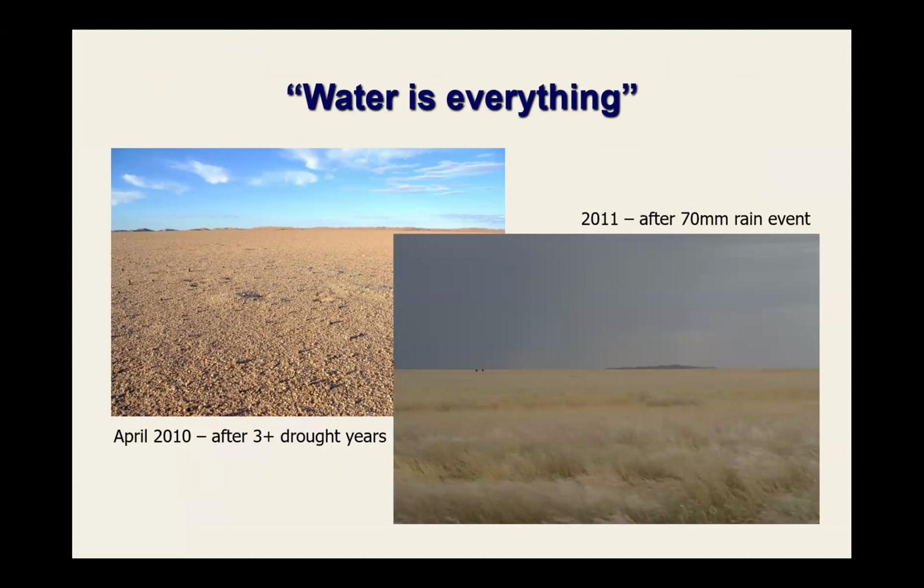This is roughly in the same zone, not quite looking the same direction. And that is massive growth of Stipagrostis. It's one of the grass species. So for a while, it was a transition from a genuine depauperate desert to a highly productive desert. This is absolutely typical, of course, after rain, but rain is a very, very infrequent event. This was, in fact, that they had 70 millimeters of rain over about a 2-month period, which was a 70-year rainfall maximum. And they've had very little rain in that zone ever since that time, just 1 or 2 falls. But so water is everything.